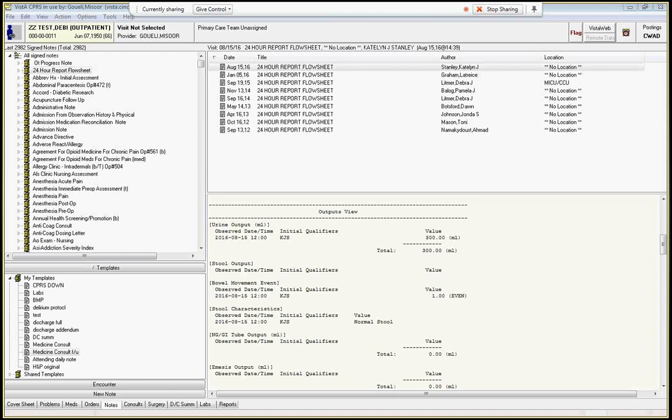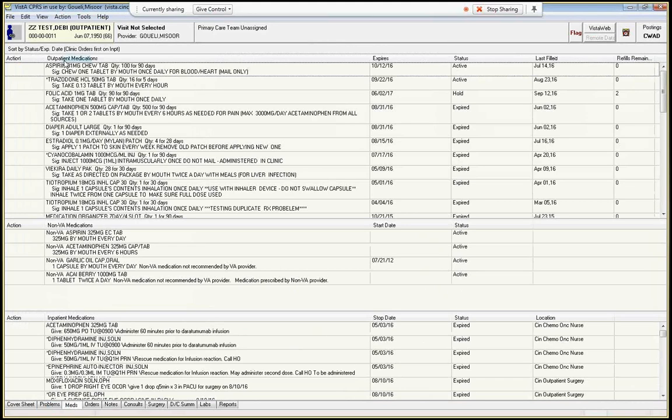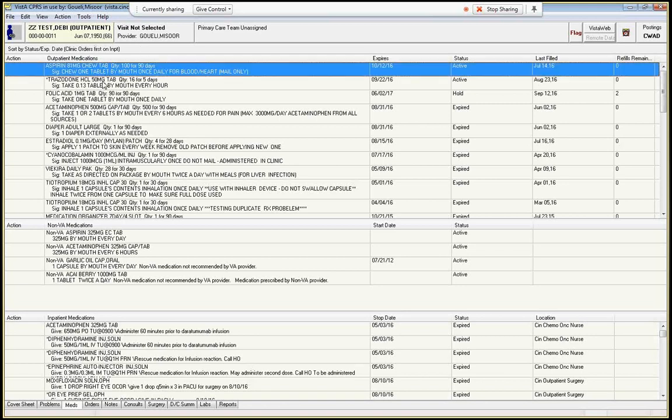So this particular video is going to be showing you how to interpret the medications both as an incoming patient and what they've been on while they've been here. As an incoming patient, you want to know what their outpatient regimen is. The easiest way to do that is go to this meds tab, and then outpatient medication should be on the top if they're listed as outpatient, or on the bottom if they're listed as inpatient. And this tells you what medications they're coming in on.